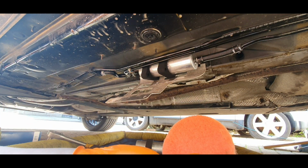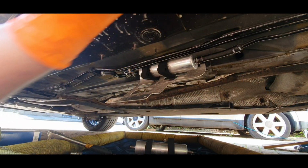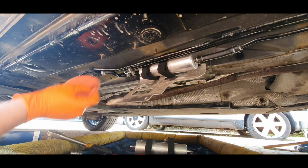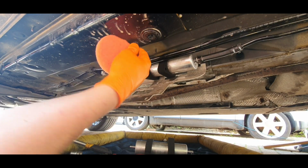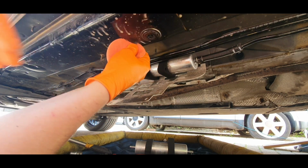Take copper grease and clean everything here, and put copper grease on before I put the cover back.